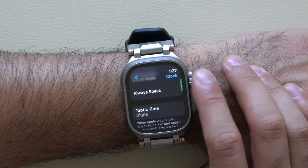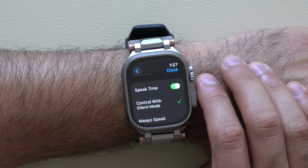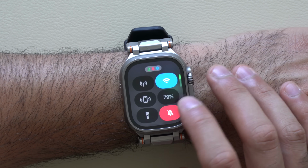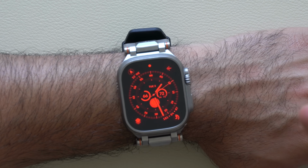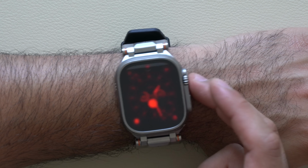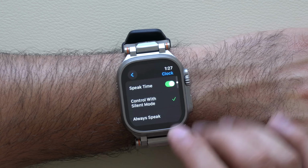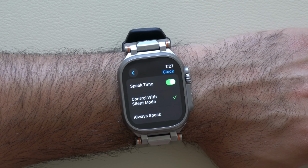Since we're in here, you may have also seen a couple other things too. You can also enable it so it speaks the time. So if your device is not on silent and you repeat the same process, it will verbally say out loud the time. 1:27 p.m. And it all depends on your silent settings too. And you can also override it so it always speaks out loud the time.